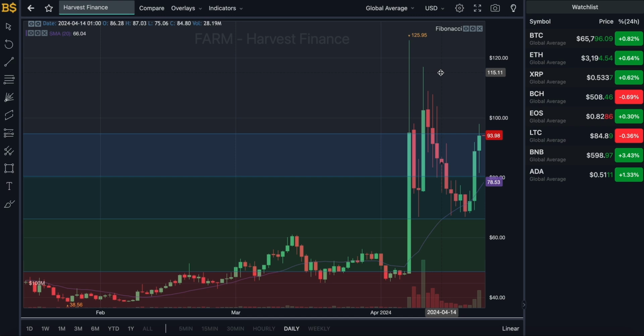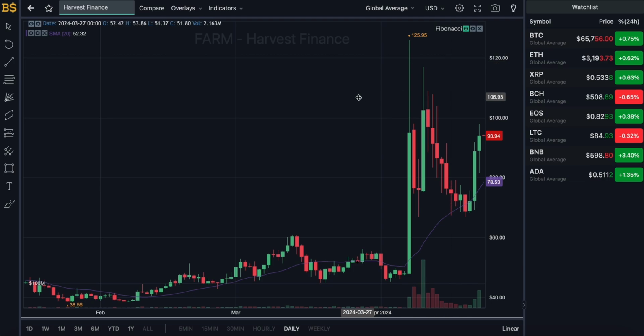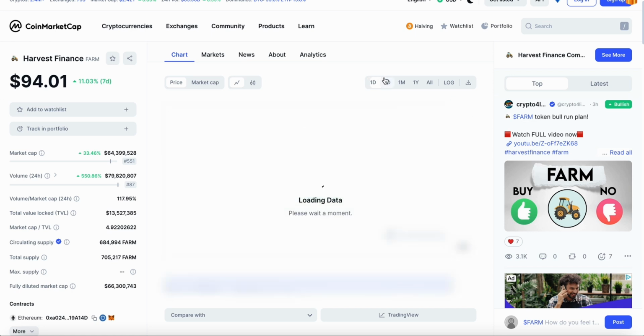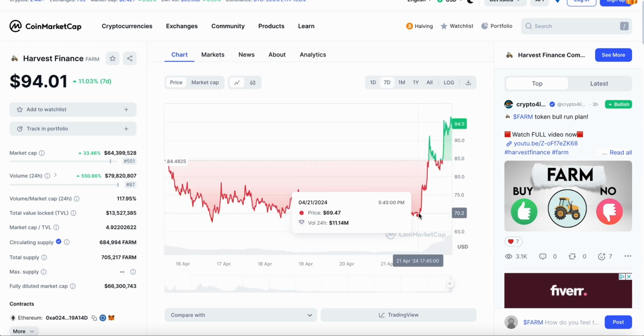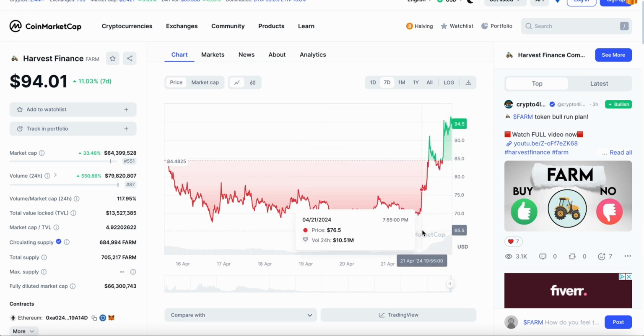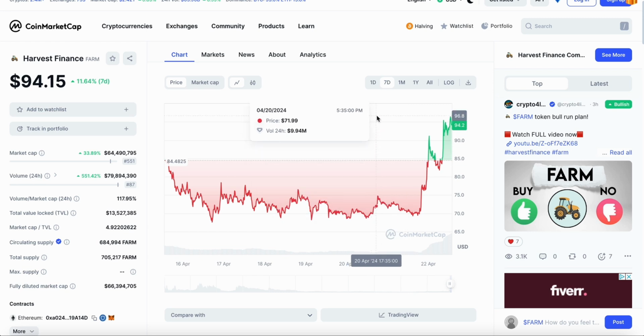So what I'm going to do now is get rid of the Fibonacci scale, and going into the CoinMarketCap website here, we can see the trading volume has gone up over 550% in the last 24 hours, making it over $79 million in trading, which is again a huge increase in trading. Reason being is, yes, it has pumped up quite a bit, not just in the last 24 hours, but over the last few days. As you guys can see, the crypto went from just under $70 to over $95 right now, which is a huge increase in value. So a lot more people are trading the crypto from both buyers and sellers point of view, and in return it is also helping the value of Harvest Finance pump up higher.